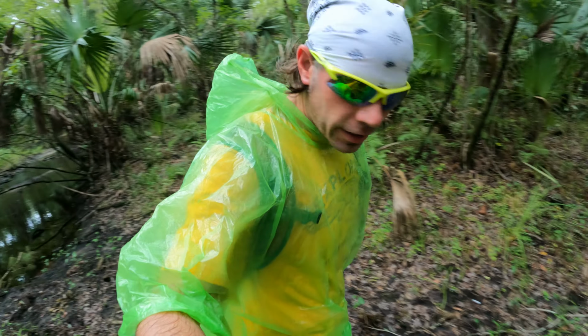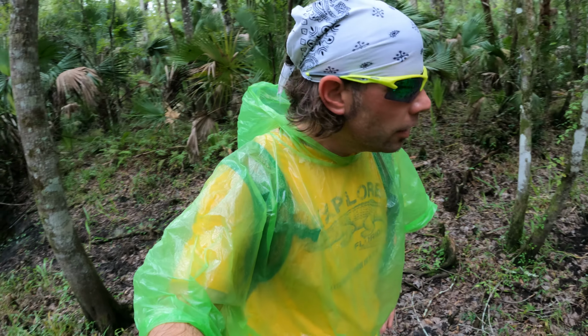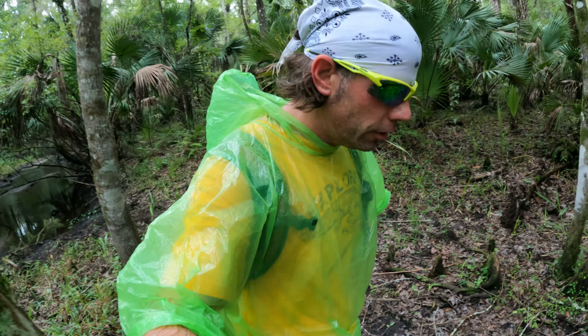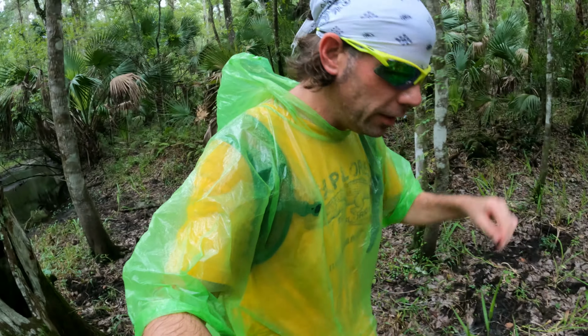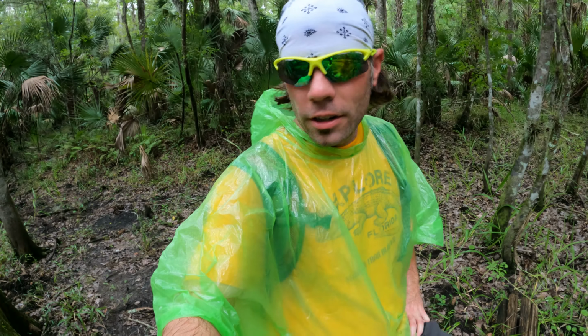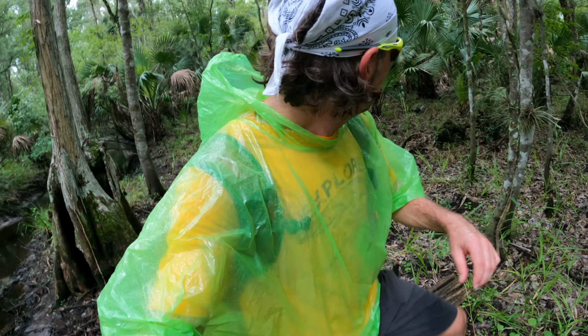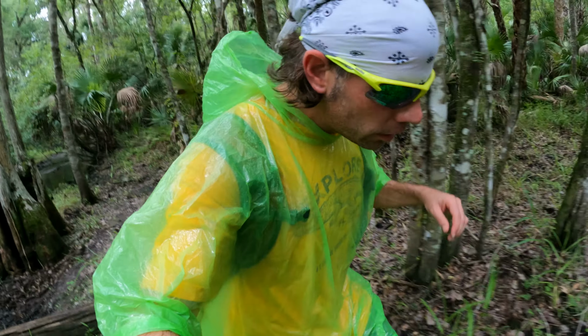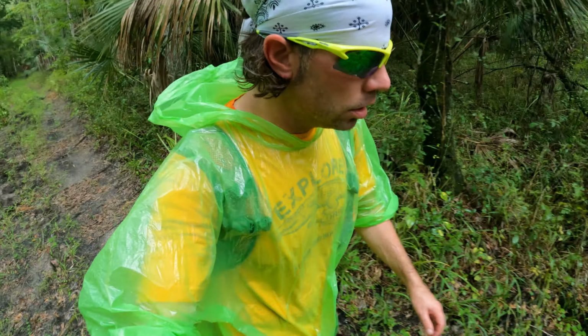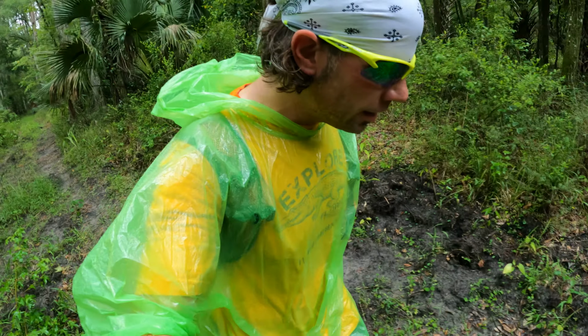Rain is approaching. It's starting to get a little heavier. I hear thunder, see some lightning in the distance, so I'm being very careful. I'm in this hammock, a lot of shade here, along this creek bed. I can see a wall of rain just up ahead.